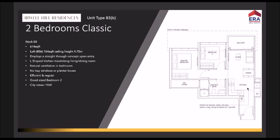And this one will be north facing, so towards Orchard. So if you have clients that are looking for specific facing types, this is something that you can look at as well. And again, this one comes with ventilation in your bathroom. You'll notice that because of the AC ledge, you have a window here as well.